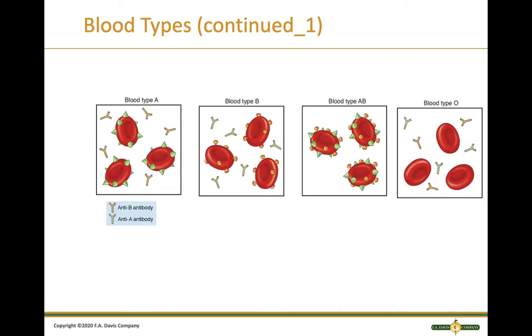Alright, type O blood is considered the universal donor because it contains no antigens. So that means whatever blood type, you can receive it because there's no antigens for your antibodies to react with.